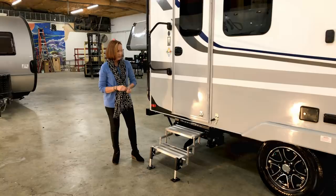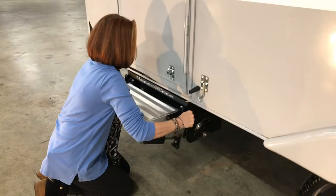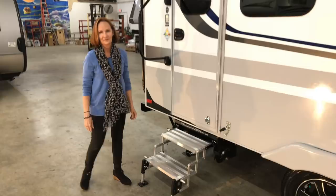Very simple, simply collapse the steps, lift the latch, slide it into place underneath the trailer, latch it into place, and put the pin in so it's secure. Very simple. To pull it out, you do just the opposite. Unpin it, pull the steps out, expand them, and then adjust the bottom legs any way you need to. Very simple to do. These steps are solid.